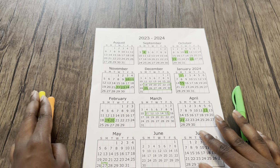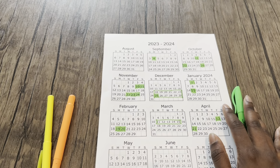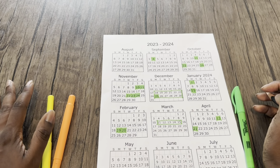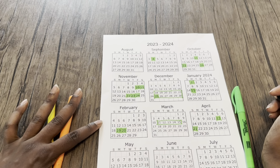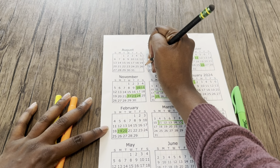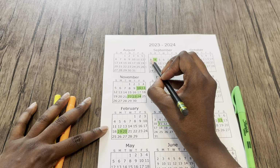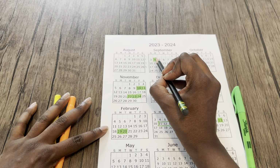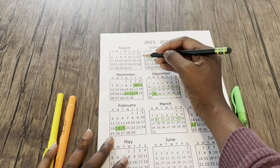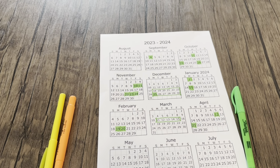Now, I already know that for August, I want to do a slow start into our homeschool year. So I'm going to take my pencil and, like I said, I don't want to go more than 4 to 5 weeks at a time. So I'm going to go ahead and label the weeks and come up till this week, right here, the 6th week, and take that week off since Daddy will be off that day anyways. So I'm gonna go through and highlight the 4 to 5 weeks that I could possibly be taking off.